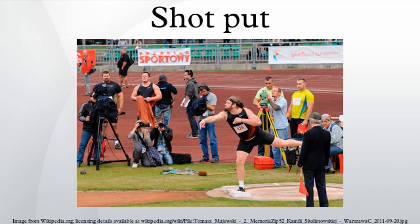Another purpose of the spin is to build up a high rotational speed, by swinging the right leg initially, then to bring all the limbs in tightly, similar to a figure skater bringing in their arms while spinning to increase their speed. Once this fast speed is achieved, the shot is released, transferring the energy into the shot put.